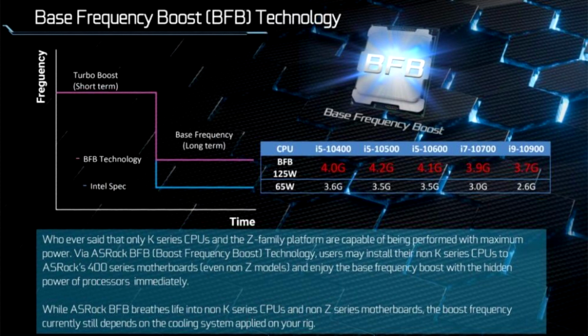BFB works by increasing the TDP of locked processors to the maximum PL1 value. For a 65 watts processor like the i3-10100, this would mean an increase to 125 watts. According to this slide, BFB can also overclock some processors like the i7-10700 by as much as 900 MHz.